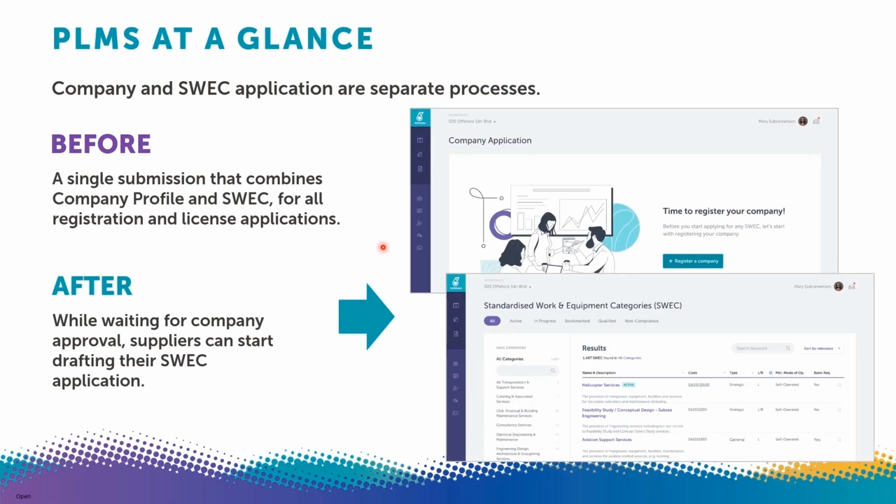So in PLMS, company and swag applications are separated altogether. Compared to the current ROS, you have to submit, for example, let's take a simple example, renewal. Inside renewal, you have to complete all the company information and all the swag information before you can submit to Petronas. That alone took you around 1 or 2 months to just complete the application.